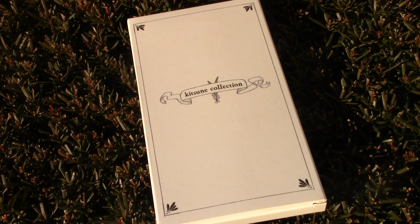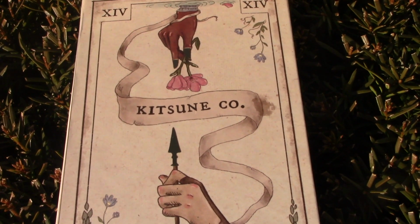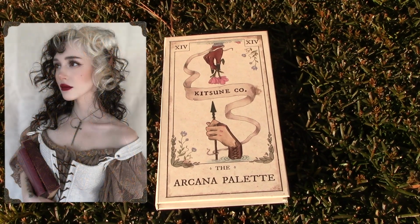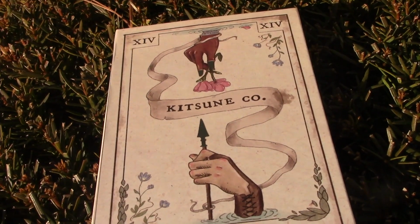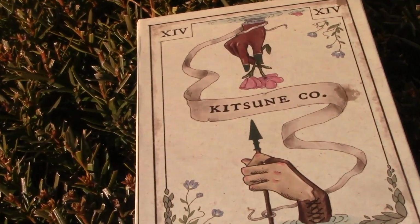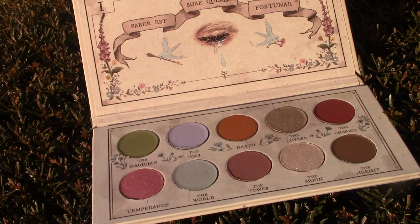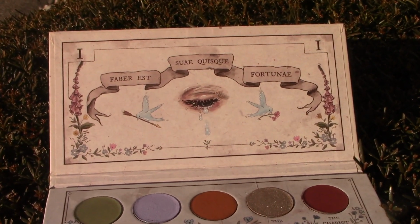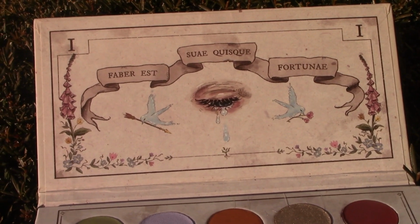It's me, Maggie. Today we're going to be doing eye swatches and 3 makeup looks from the Kitsune collection, the Arcana palette from YouTuber McKenna. I've followed her for years and I saw when she was putting this out, I figured I would support her. All the artwork on it was done by herself and I feel like that's really cool. I feel like most people who do makeup collections don't actually produce their own art on it. So I thought that was really fun that she did her own art on it too.